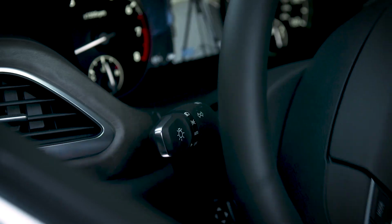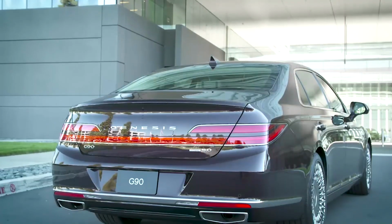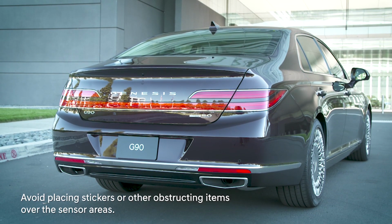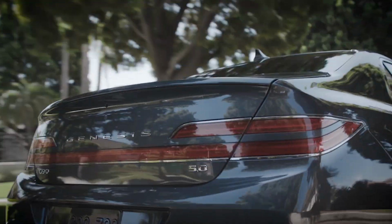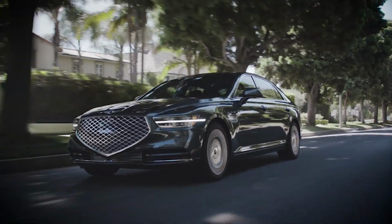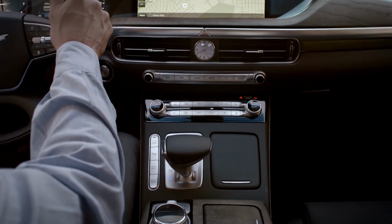Now, when you signal to turn left, you'll see the left side rear view of the road on your instrument cluster. You'll see the other side when you signal right. You should avoid placing stickers or other obstructing items over the sensor areas. Doing so may cause the system to not operate correctly. Please consult the owner's manual for more info on where the sensor areas are, as well as more information on the parking warning system. As with all our safety features, Genesis Blind Spot Collision-Avoidance Assist system, Blind Spot Warning, and Blind Spot View Monitor are valuable driver's tools. But remember, they are not substitutes for alert driving.